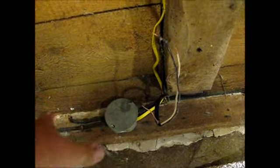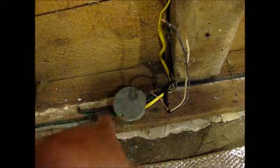Ran the new wire, that's the yellow wire, into there, reconnected both. So I've got two hot wires into and out of that. One goes upstairs, one goes to the kitchen. So that takes care of that. I still want to run another wire upstairs, but I'm not going to do it today, just because there's better things to do on a day like today.